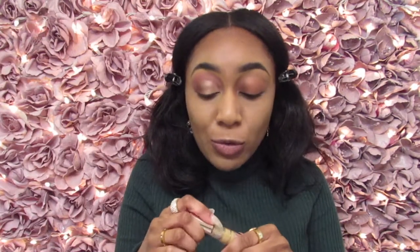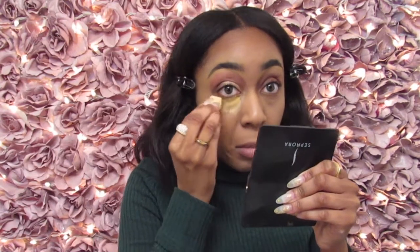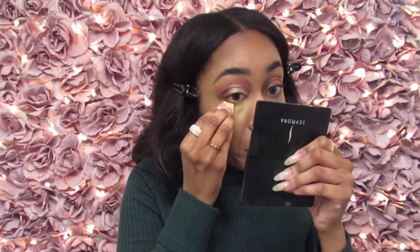So I'm gonna go in with my same Concealing Define concealer in C9.5 because this is my new bae now. I'm just going to start with one dot on the bottom part because I don't want to do too much. I want to build it. Okay, so I can say now also that it has brightened up underneath my eyes. And it is lightweight to me. I don't feel anything heavy. If you want a really bright under eye, you could build it up, but I don't want that.